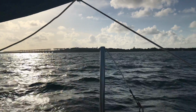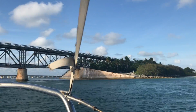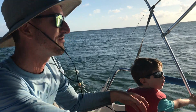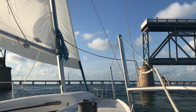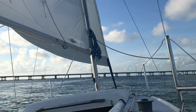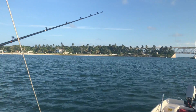Bahia Honda is the small bridge section that's missing right there. That's where Scott used to go as a kid. This was one of those unique experiences where the current was against us, but the wind was in our favor, so it allowed us to sail right in between the bridge without any motor power at all. Our anchor wasn't holding, so we ended up having to go on the other side of the bridge and anchor out in a sandbar over there so we could go and explore.